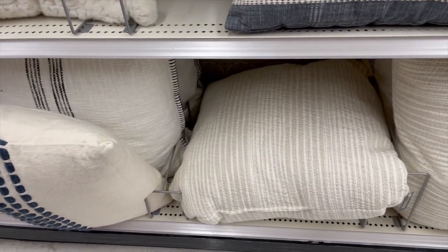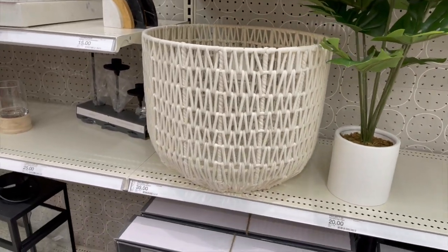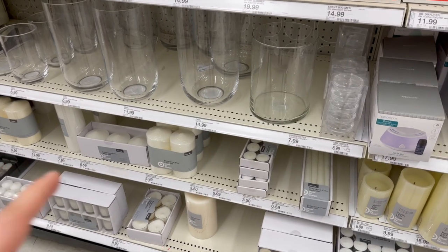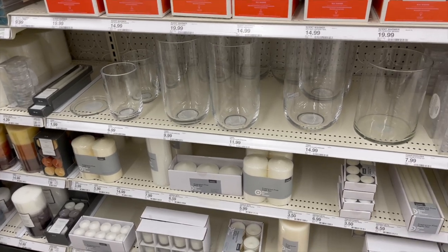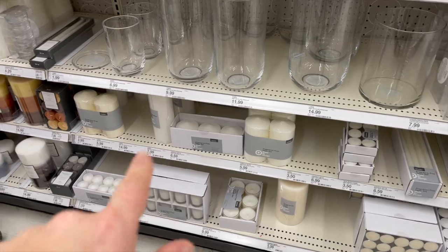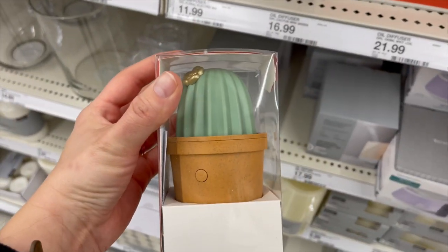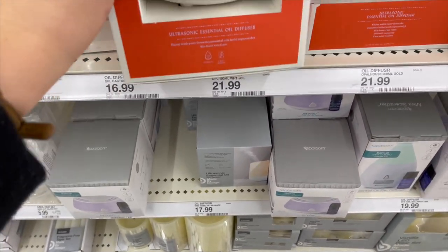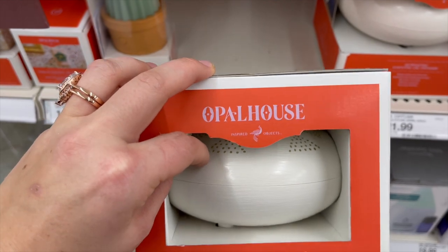Just an FYI, this is where I find all of my vases I have in the house for fairly cheap at Target. You can catch them on sale once in a while. And look at these super cute diffusers I found. I know it's not cozy winter style, but this bohemian style wood one was adorable. The cactus would be so cute in a room or something. And then this little mini one I thought was adorable for an office or whatever.